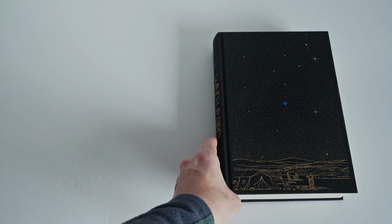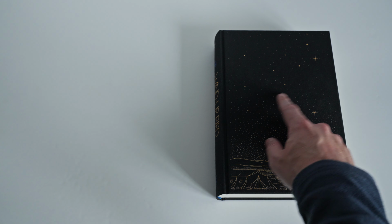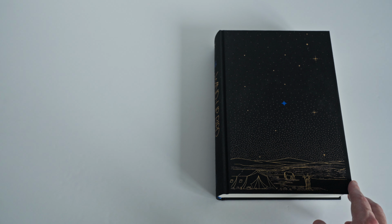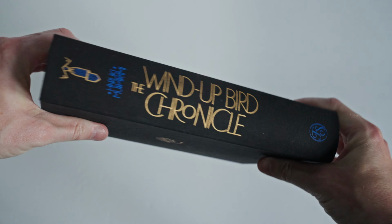Removing the book from the slipcase, we have a volume that is bound entirely in black cloth, and it is blocked in gilt with this desert scene that we see here. And then we also have a star field above, including this blue star here. Flipping it round, on the spine we have the title, the author's name, the Folio Society colophon, and then up here a motif of a tie and shirt collar. On the back we have a curled up tiger, so all a little bit cryptic.